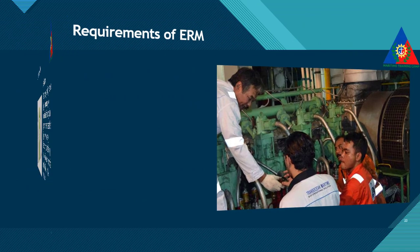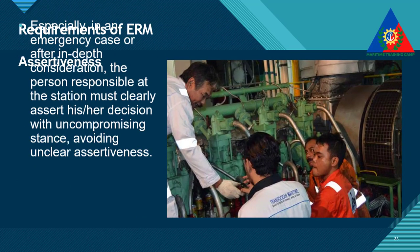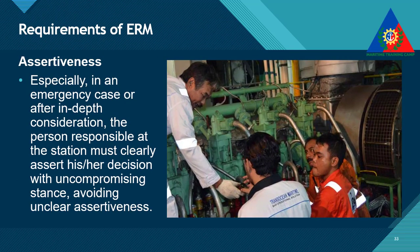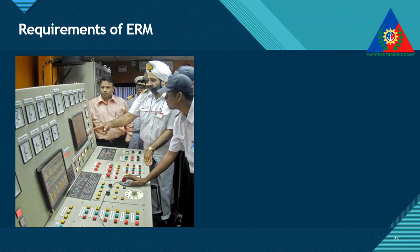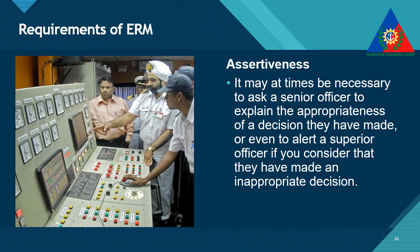This is especially so in an emergency case or after in-depth consideration. The person responsible at the station must clearly assert his or her decision with an uncompromising stance, avoiding unclear assertiveness. It may at times be necessary to ask a senior officer to explain the appropriateness of a decision they have made, or even to alert a superior officer, if you consider that they have made an inappropriate decision.